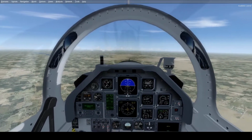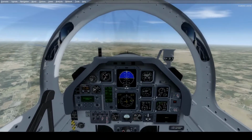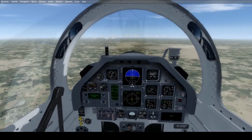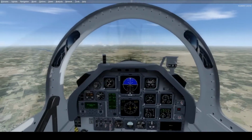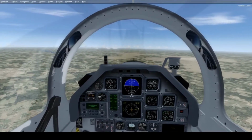Set our torque setting 65-ish. Depends on conditions of the day. That might be one reason why the airspeeds don't really match very well. But we'll just roll with it. We'll play with it a little bit, mess around.